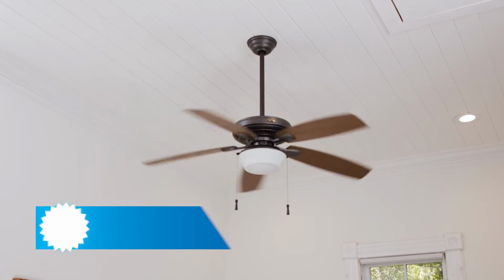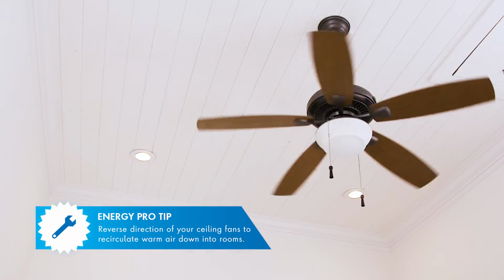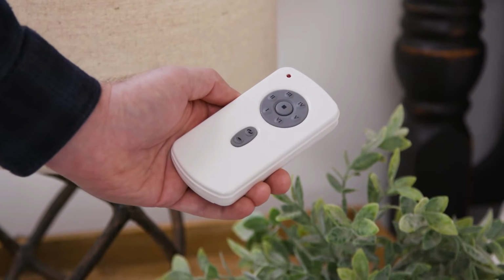Hot air rises, so reverse the direction of your ceiling fans to recirculate warm air back down into the room. Adjust to the lowest speed to circulate warm air without causing a draft.